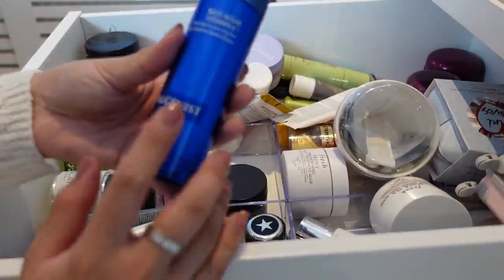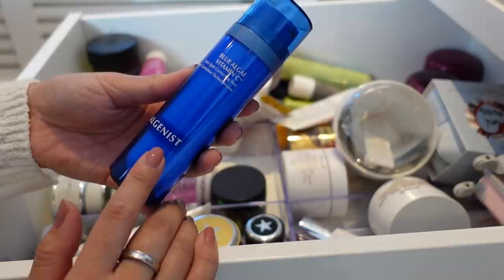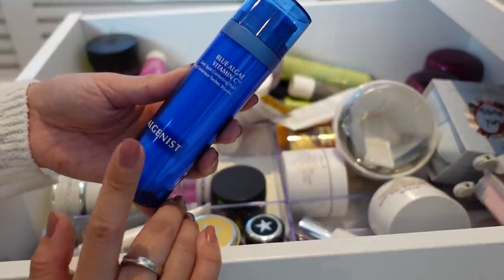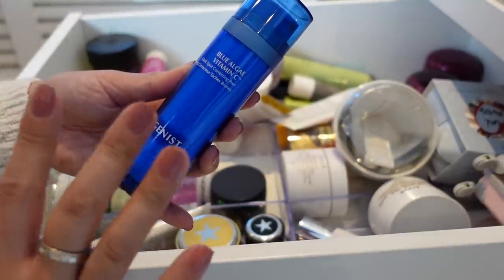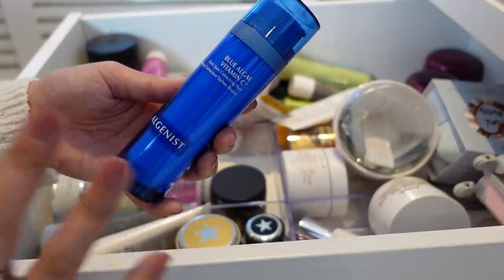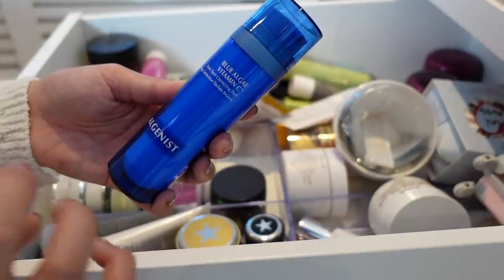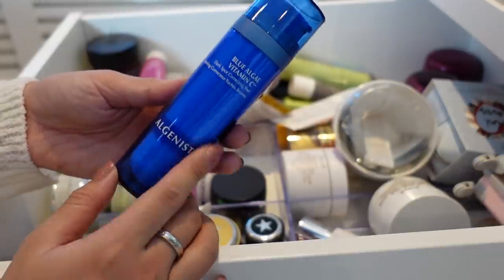Oh my God, I don't know if you guys have ever heard of this brand before. It's more of a mature brand. This is a brand called Organise, and this is very good at fading hyperpigmentation. It is so strong. I'm actually gonna use this tonight. It's a very beautiful face mask. It is quite thick and oily, but it does absolute wonders for the skin. Really love this. I'm gonna keep this.